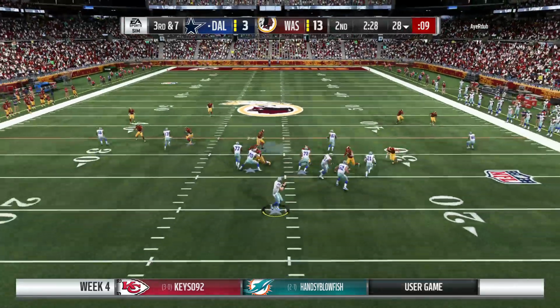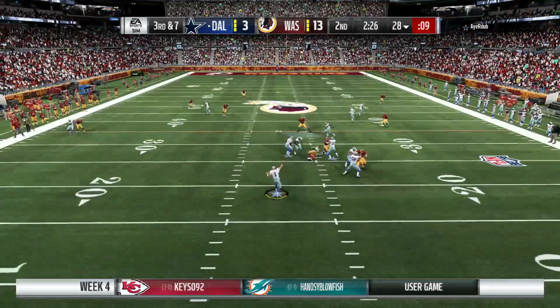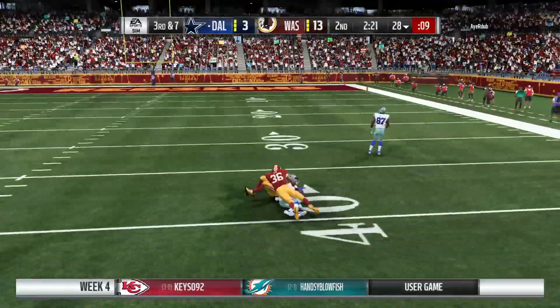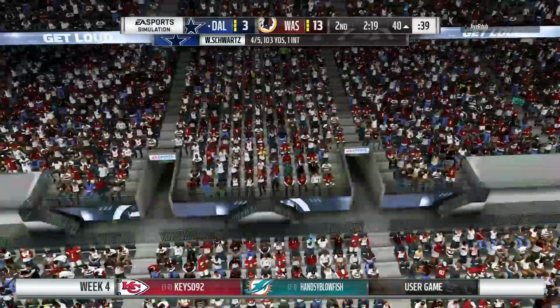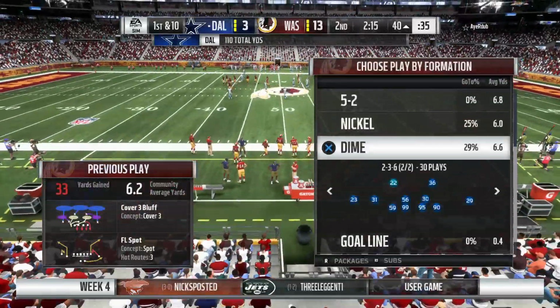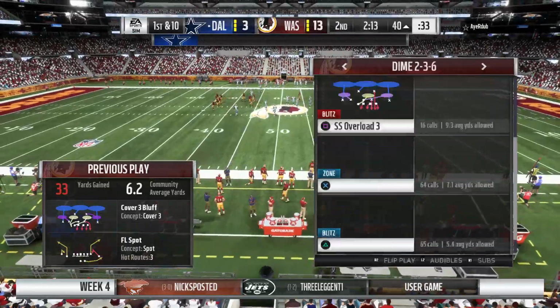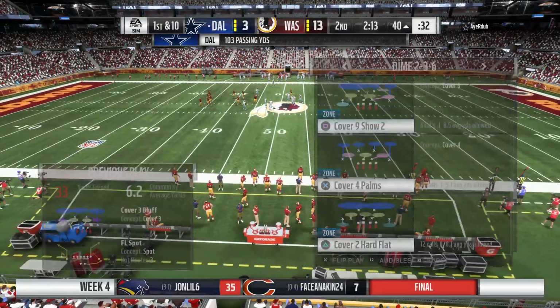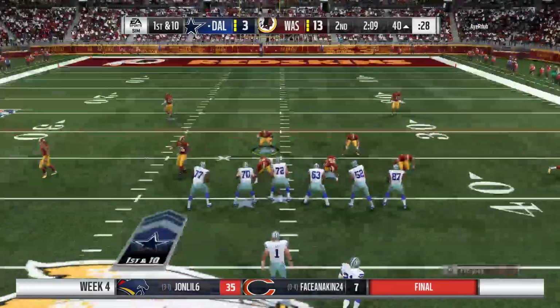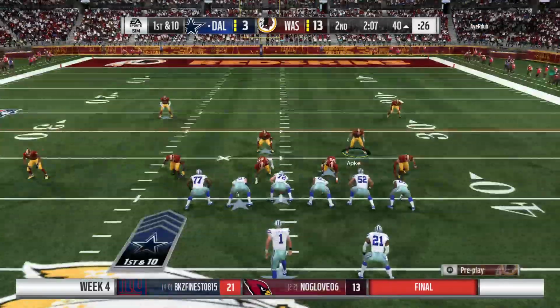From the gun, Schwartz. And he's got Ezekiel Elliott. And they've got it well across midfield down to the 40 before it's all said and done. A very nice pickup of 33 yards. They don't need to run another play here before the 2-minute warning. Let's see if they do it anyway.